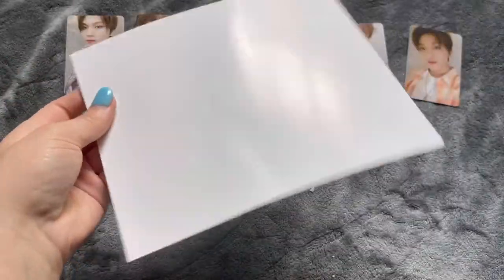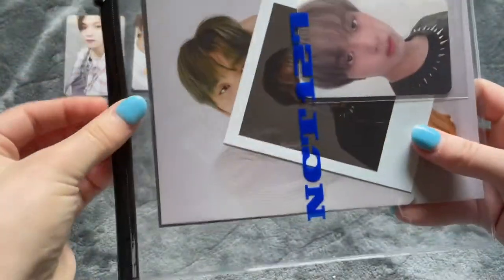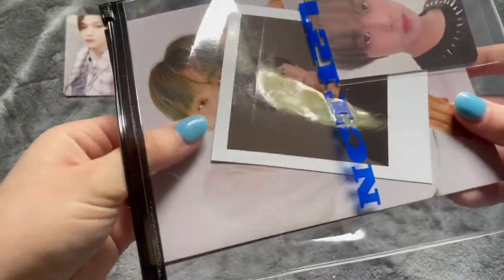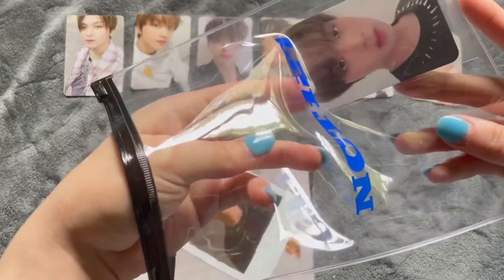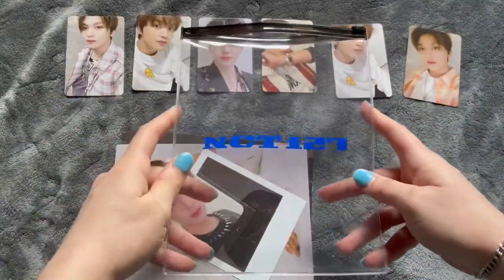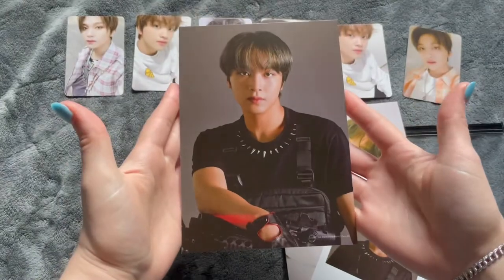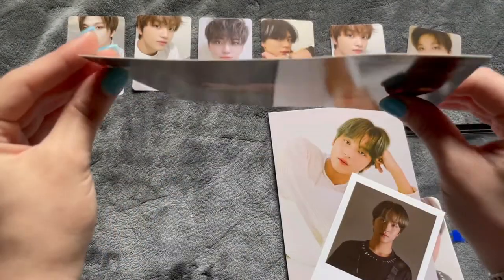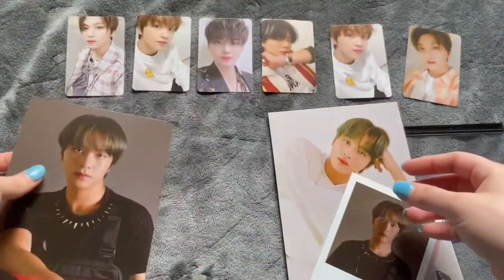I'm kind of glad they put this in the back, because look how messed up that is. I really hope the postcard isn't that bad. I'm really sad that it got bent. This little bag is cute. It's so cute, anyway. So, you get two postcards, a Polaroid, and then there are two photo cards. There's nothing on the back, which is my least favorite thing. But yeah, they're not very straight. But there's not any creases. So that's good, but still kind of sad that they got bent.